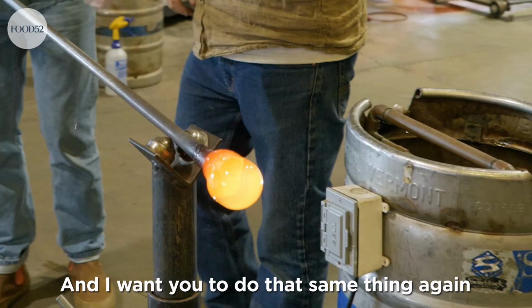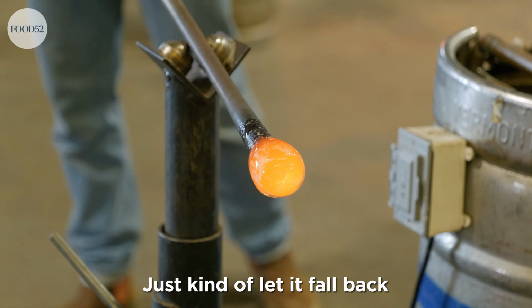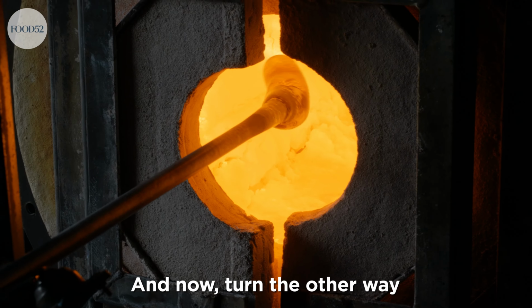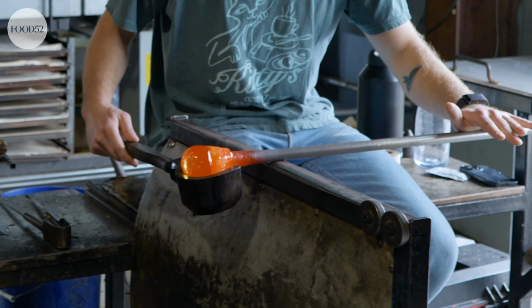And I want you to do that same thing again. Just try to get a sense, so when it's off center, hesitate there, and then let it fall back. Stand over here now and just pretend you're roasting a marshmallow. Now turn the other way. Now I'm going to let go. You just roll back and forth. Great. You get the initial idea of working with both hands at the same time.